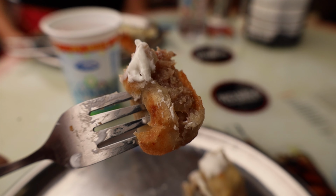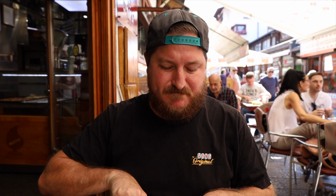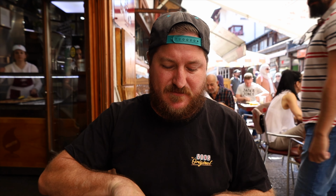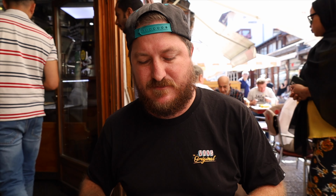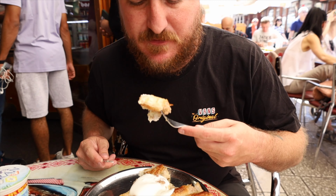So we made it to the Barek stop. I just got mine with the traditional with meat. Evan got hers with potatoes, a little yogurt on top. We've had barek before, right? Had Barek before in Turkey, but it's really popular for breakfast in Bosnia. That looks different too, huh? Yeah, a little bit different. Really good. Salty from the meat.